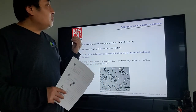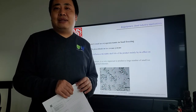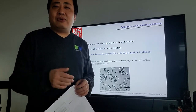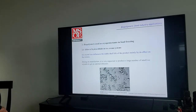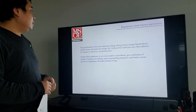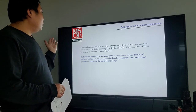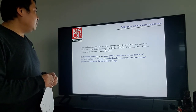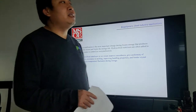So soft serve, we know, in general tastes much better, right? If you go to the grocery store and buy the ones from there, a lot of times they can taste very different. It depends on how they are being stored. What happens during storage is that recrystallization occurs. Recrystallization is the major problem, which leads to quality decrease and shorter storage life. So hydrocolloids can serve as stabilizers to control the ice recrystallization.